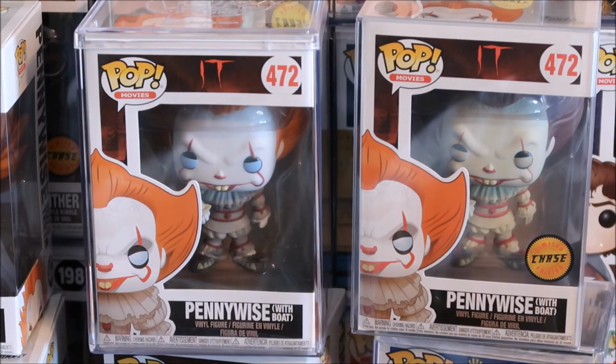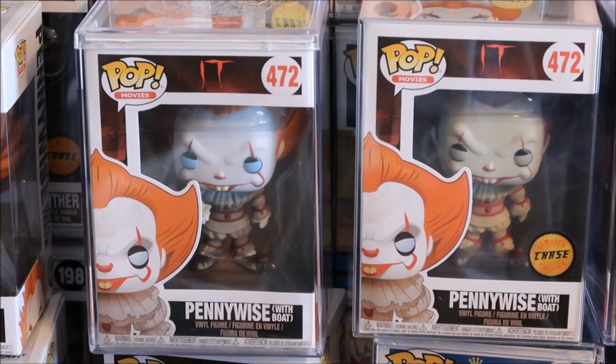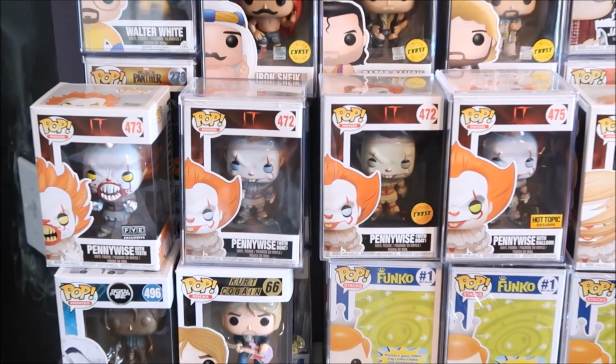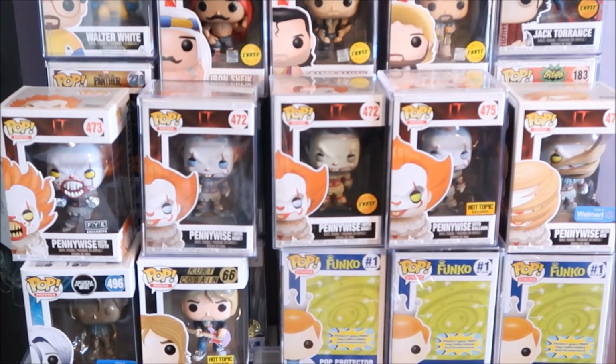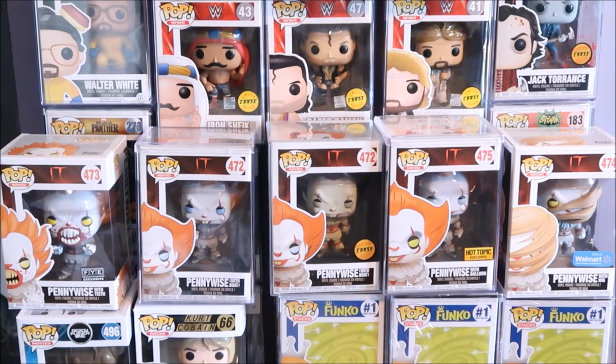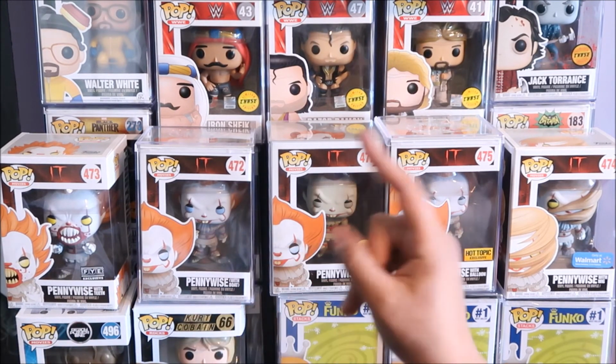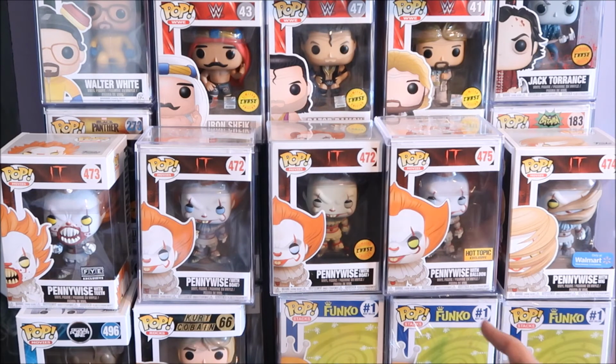Let me line up the other ones. We'll do like a quick comparison of all of them. Back it up. So there's a look at all of them. Let me know which one is your favorite. The Pennywise with teeth, the Pennywise with boat, the Pennywise chase, the Pennywise with balloon, or the Pennywise with wig.